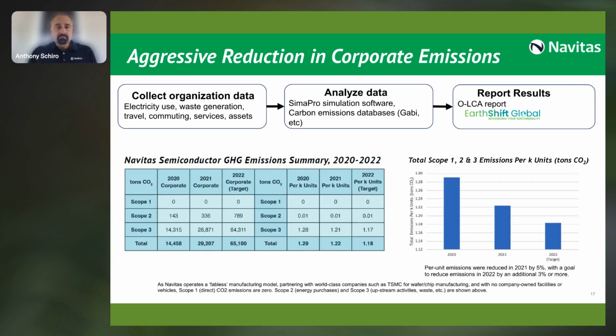So that's one aspect: what are the benefits our products provide at Navitas. The other is how much impact do we have? We have aggressive corporate emissions reduction goals. In order to do these calculations, we again decided to use a quantitative approach and use a life cycle assessment to assess our full organization and the impacts our organization has doing business.